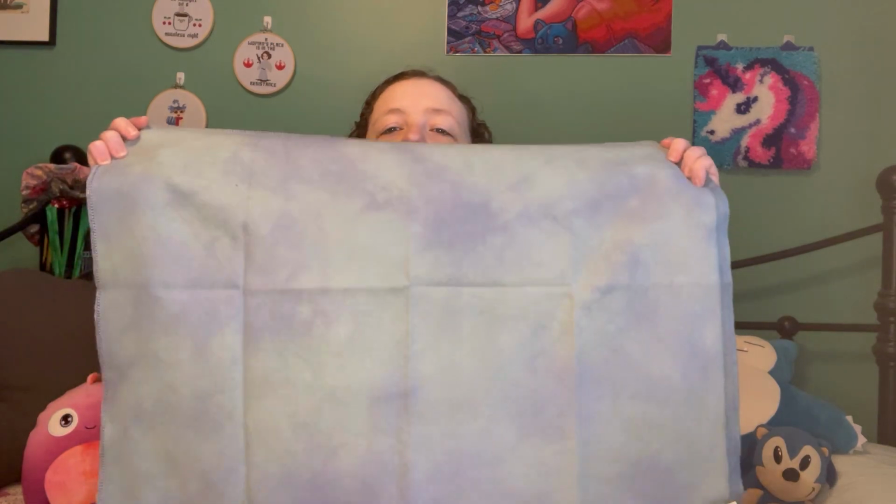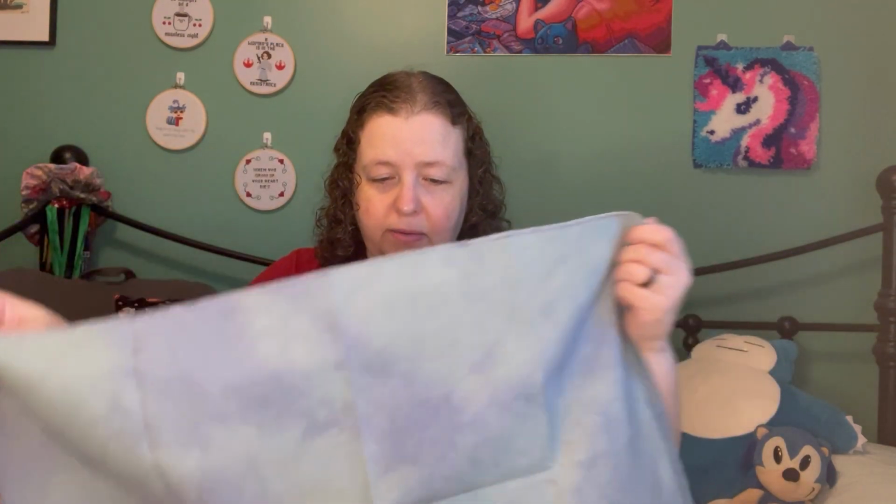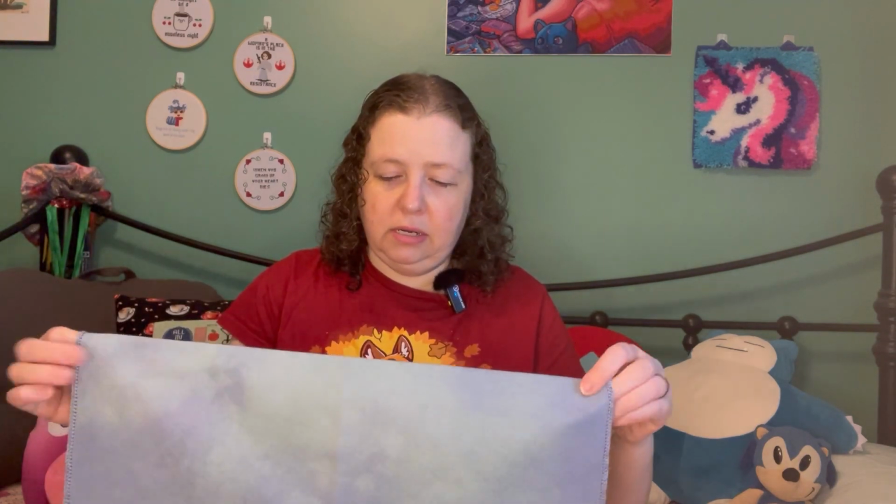But this is called Danu. And I get the 32 count Lugana. It's a fat quarter, but yeah. Oh, gorgeous. The fabric is always beautiful. If you're looking for a Fabric of the Month club, I definitely recommend it.